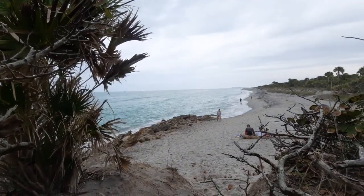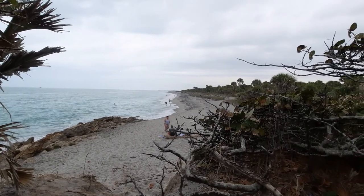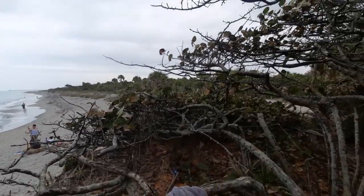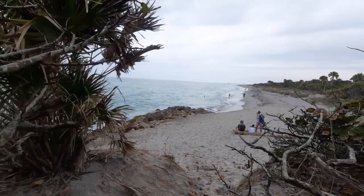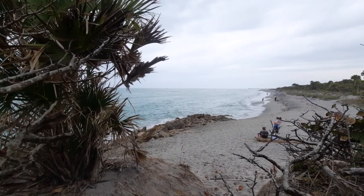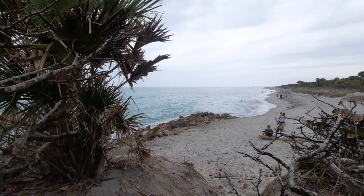So, totally recommend this spot, you guys. Caspersen Beach is really cool. And honestly, it's one of the most undisturbed parts of the Gulf Coast. Just look around. There's hardly any development here. And to be honest, for the amount of development that is happening, it's honestly a little depressing, to say the least. So, gotta enjoy this while you can. Go out in it.